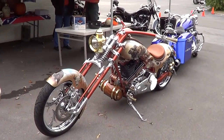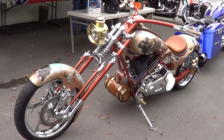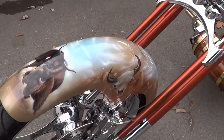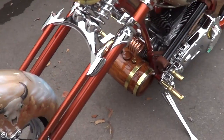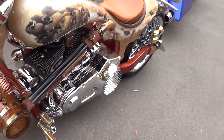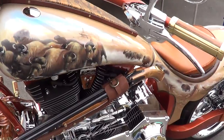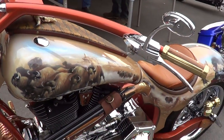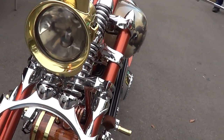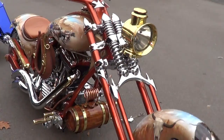It's a fully custom chopper, and I don't know a ton about cars, let alone motorcycles, but it's got some crazy airbrush work to it, just to mention it. I mean, look at this sawed-off shotgun on there. How cool is that? Buffalo. There's an actual lantern on the front of it. It's like a gas lantern. That's just wild, man. That's out of control.